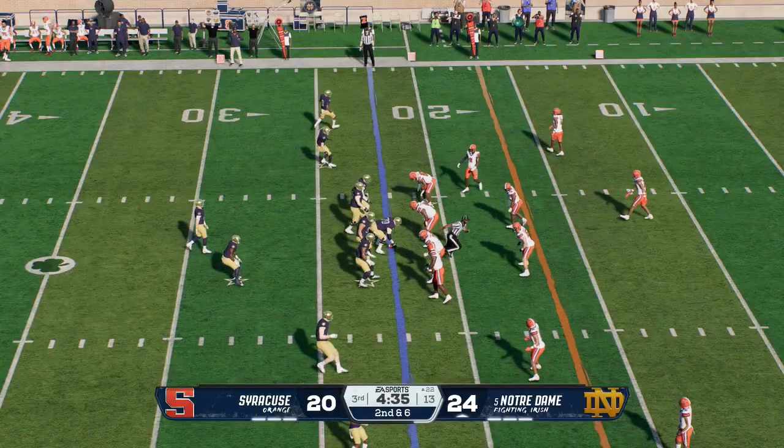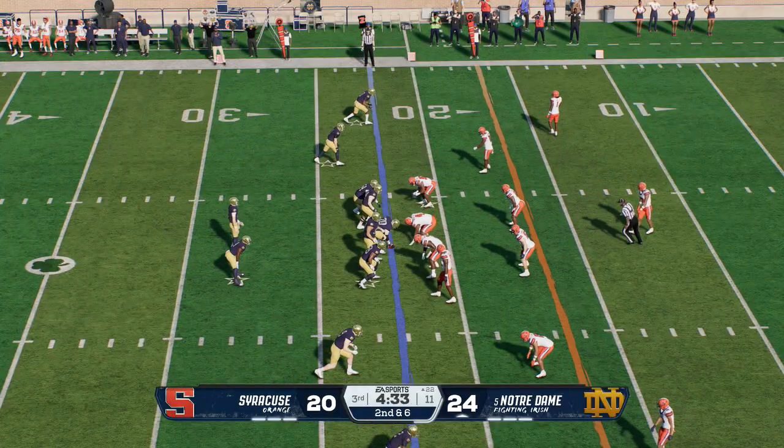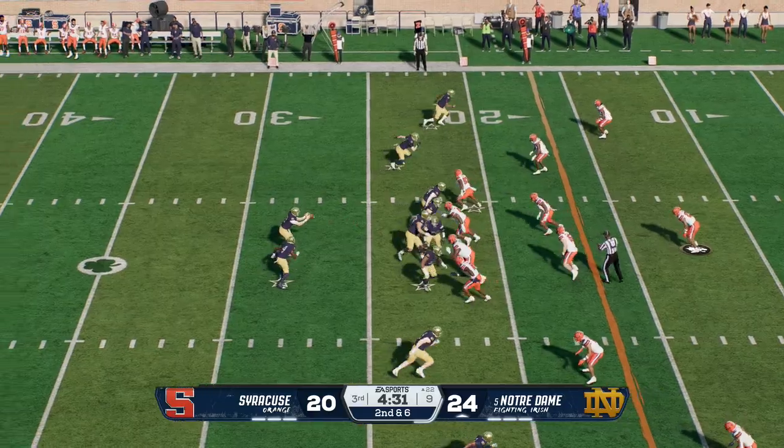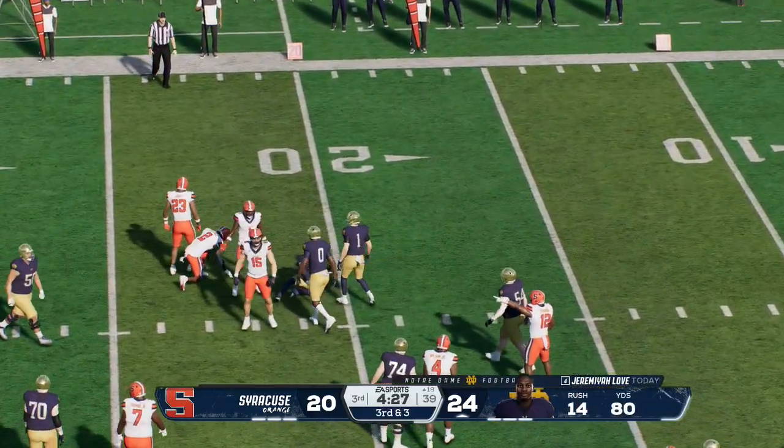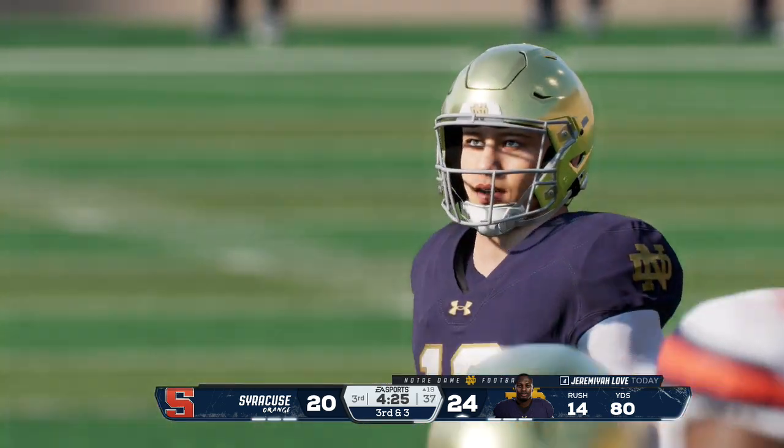Running game worked on 1st down. Let's see if they go back to it on 2nd down. Out of the gun, the running back has it. Brought down after a pickup of 2 to the 19.